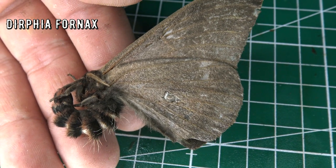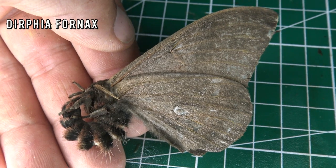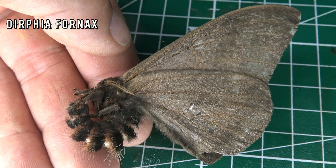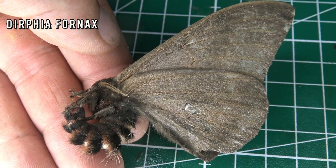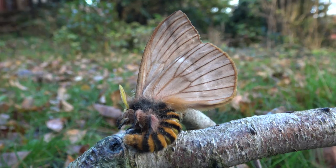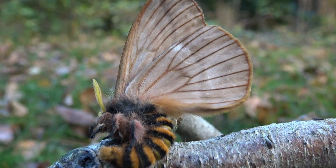Well, you probably get the point now. I just needed the excuse to show off my Dirphia fornax as well. As you can see, I love this particular group of silk moths. I do wonder if shaking my butt has such an intimidating effect too.